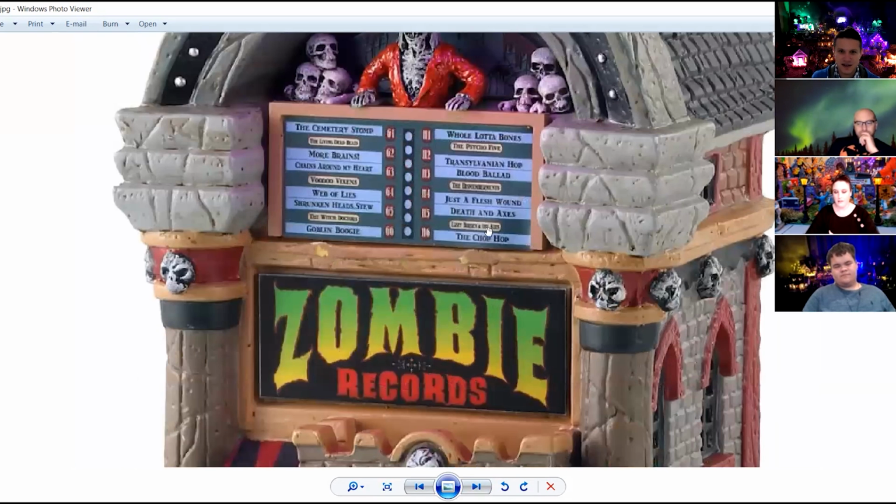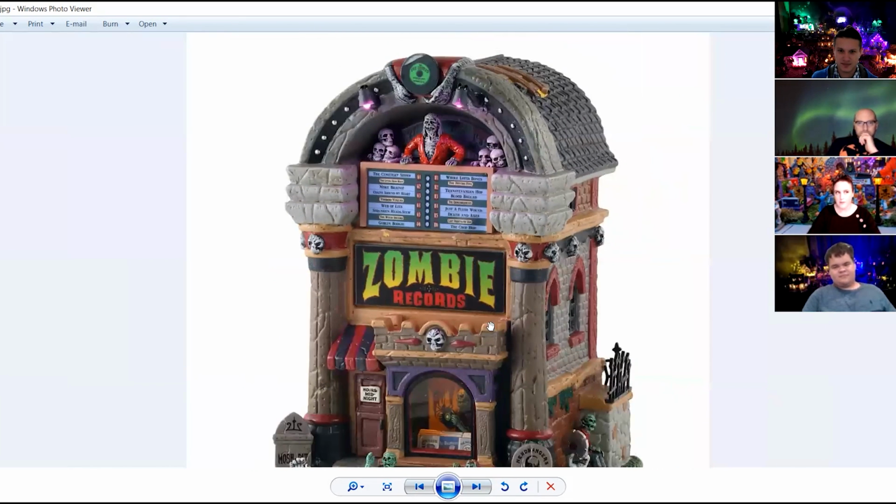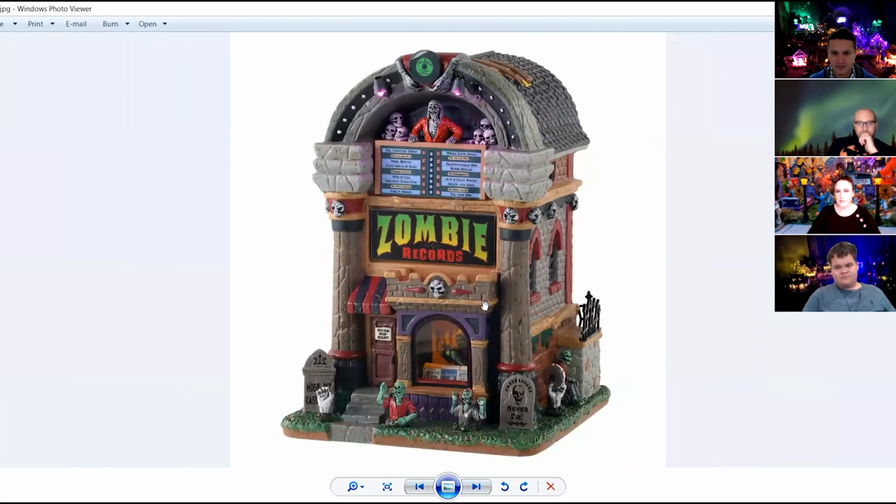I think again, bulb lit. It looks like, no, maybe not. It looks like we have some black light going, but I think there are some other lights. Yeah, very cute. It's hard for me because zombies are not my thing, but I think this is a really solid little piece, and if you're doing a haunted downtown, I think it would fit in there. I think that's really cool. And I do like record stores. One of my favorite things to do is just go look for old records.